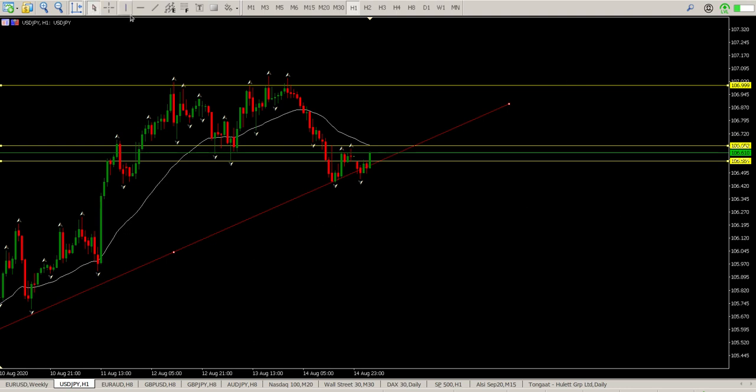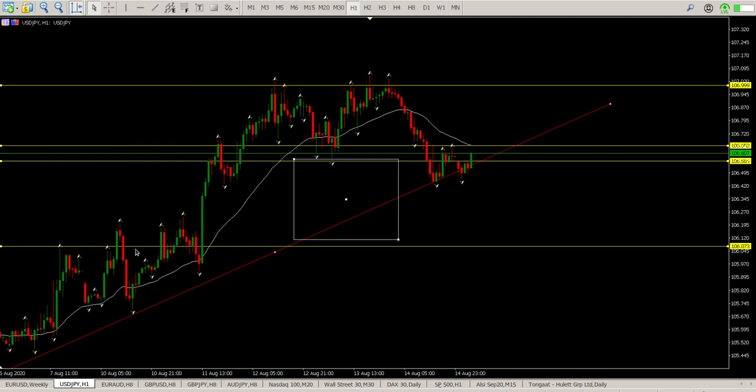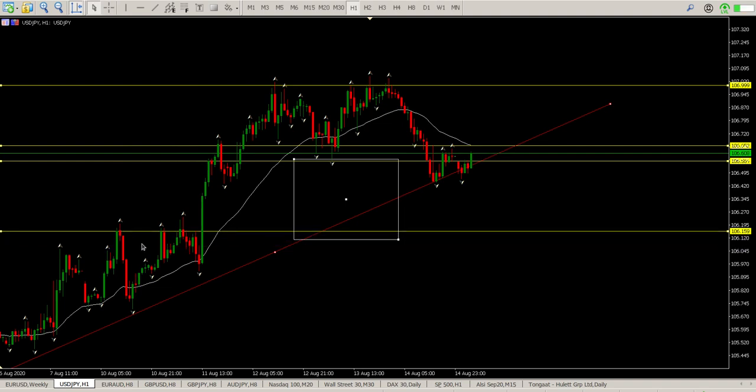Target areas for me, first one is going to be the structure break here, which takes me down to this area. Let's just be conservative, somewhere in this area here, which is going to be 106,159.